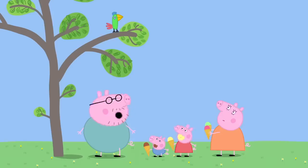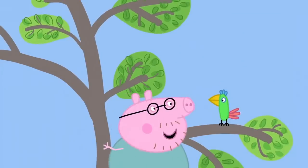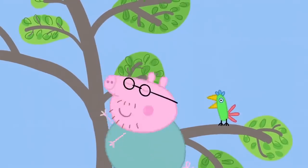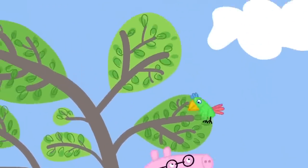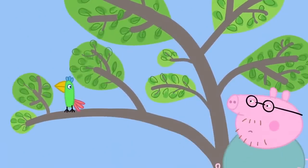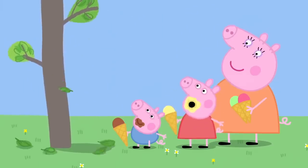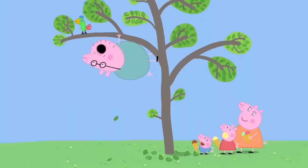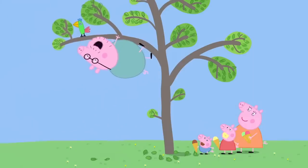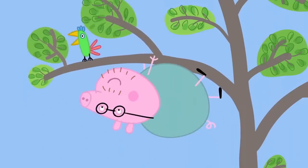Don't worry, Peppa. I'll rescue Polly. Come on, Polly. Would you like a cup of tea? Oh, no. Polly has flown higher up the tree. Oh, dear. Be careful, Daddy. Don't fall out of the tree like you always do. Don't worry, Peppa. I'll be very careful. Come on, Polly. Bird seed!